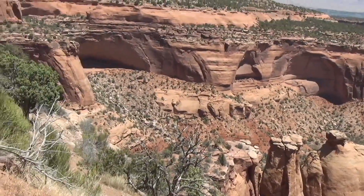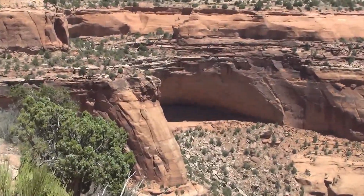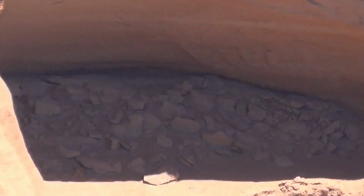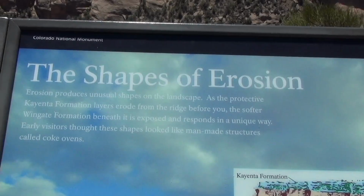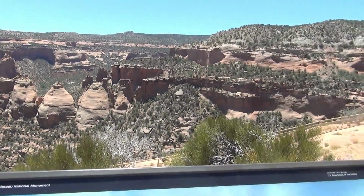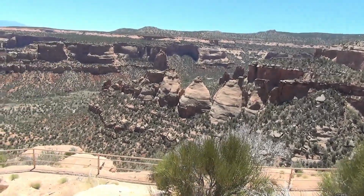And over here we have a big cave. See that shadow in the cave? This tells a little bit about how the erosion happened. This is the other side of what I just showed you on those rocks. Right there.